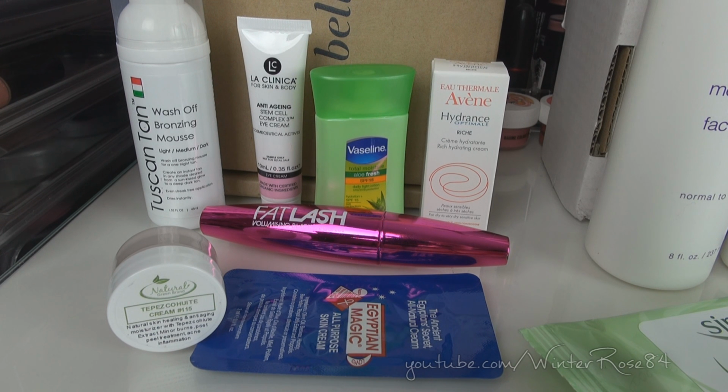So the first box in the January battle is the Bella box. It's the cheapest of the 3 boxes, being $15 a month, and from what I've experienced so far, it always arrives on time and the packaging is rather consistent. You've got 6 luxury samples in this month's box and 1 bonus.